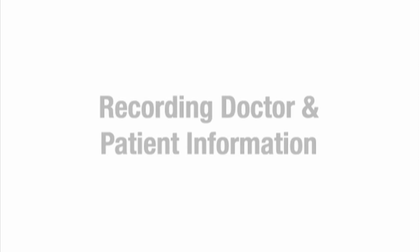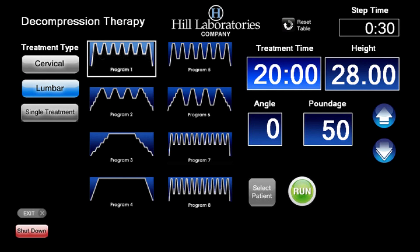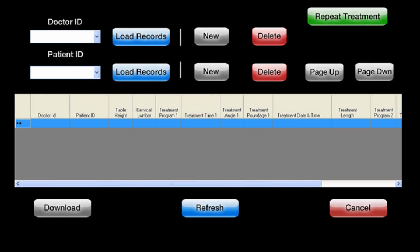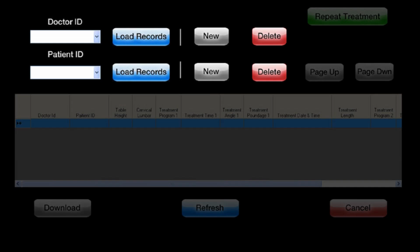The Hill DT comes with software that can record, repeat, and store individual treatments. To start recording treatments, touch the Select Patient button on the main screen. A new screen will appear where you can create, load, and delete individual doctor and patient identities.